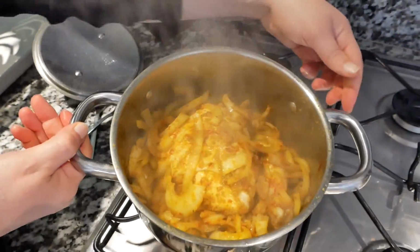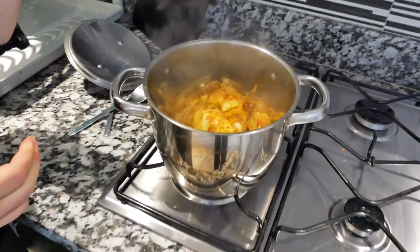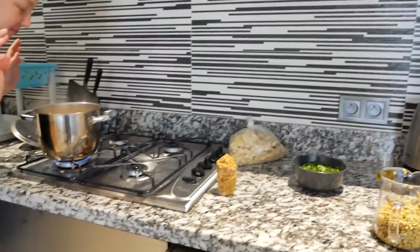So here is the chicken. You guys can't smell this, but it smells amazing. I'm really excited to eat this later. It really does smell really good.